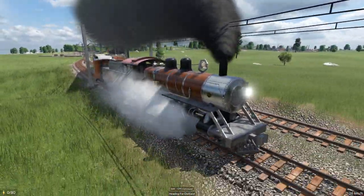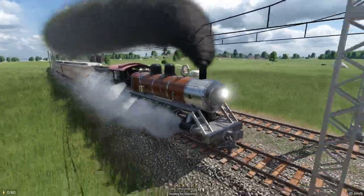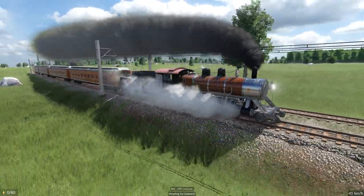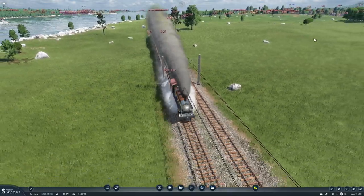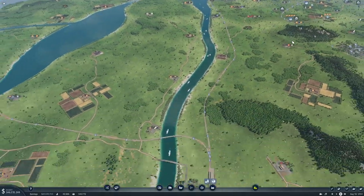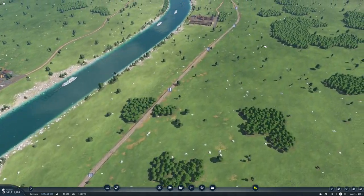Oh, I put catenaries on. Okay, that's fine. We'll need them anyway. Beautiful train. All right. Did I put catenaries on all the way? I hope so. Now that they're there. Yeah, I did. Okay. Well, it's fine.